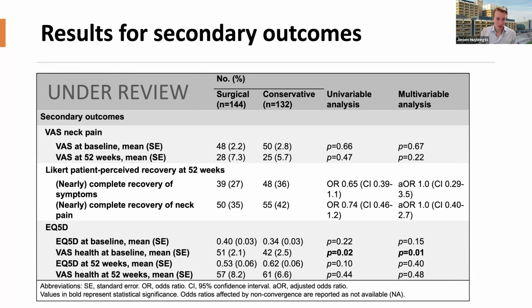And for the EQ5D, we saw a difference only for the health score at baseline. So the surgical patients rated their health a bit better than the conservative patients. Statistically significant, but whether it's clinically relevant is an entirely different question.